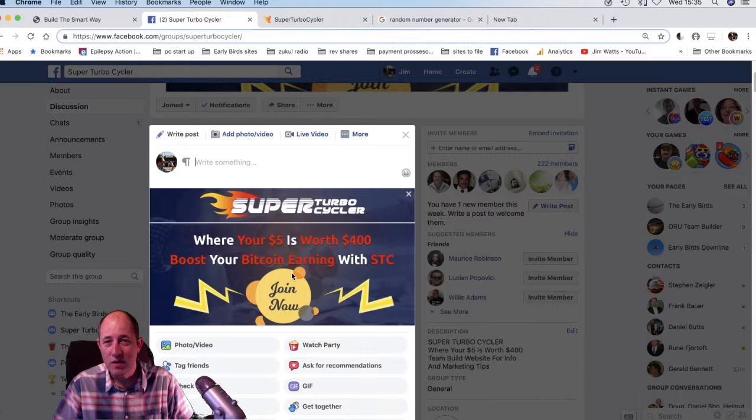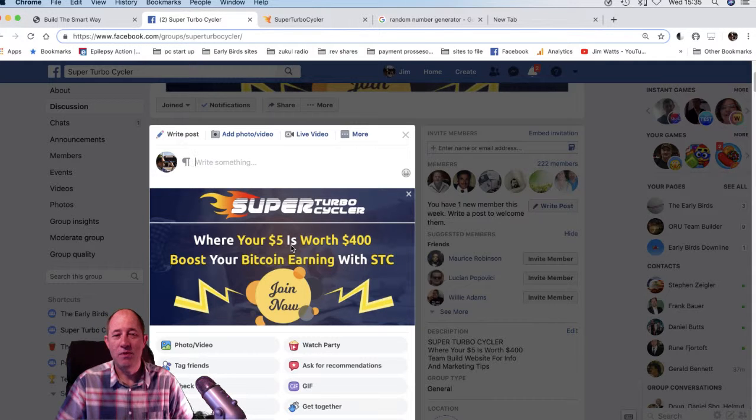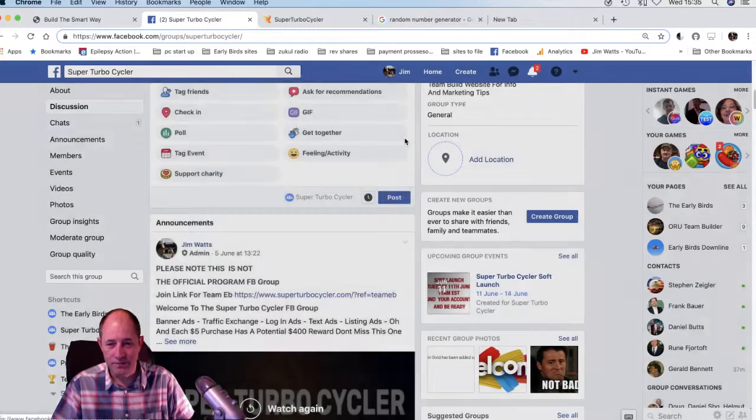And the videos as well. Video ads, very effective. But definitely go over to promotion materials, right click the image, post that image on. You don't have to download it to your computer or anything. Very simple. So that's the next step.